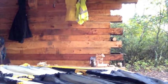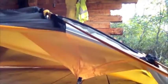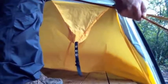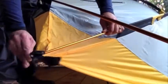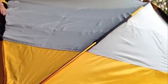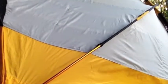Okay, here's that one. This is the tricky part, because the way this goes up, here we go. It's really, really stiff. Okay. Trying not to hit my camera. You can see, try and fail not to hit my camera. All right. So then that clips in. This one clips in. Now you can see the size of this thing though. It is huge as far as these tents go.